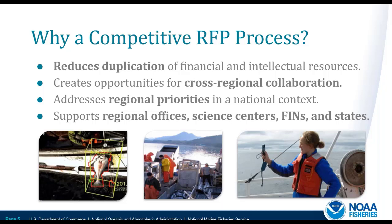The value in prioritizing funding of different pre-implementation and implementation projects through a central mechanism, as opposed to simply divvying up the funds between the regions, lies in the ability to look at the entire landscape of solutions underway. That enables us to avoid duplication of financial and intellectual resources and bring people together who may be working on similar problems and not know it. It also opens the door to encouraging cross-regional collaborations when that's appropriate.